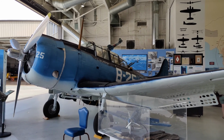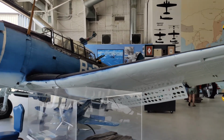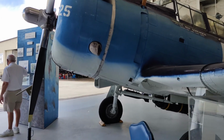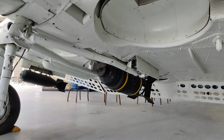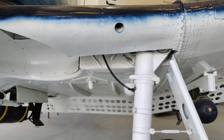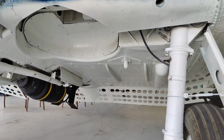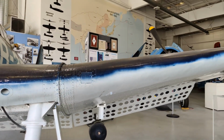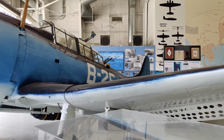This one here is a Dauntless SBD. It's a dive bomber. And basically what it did was it carried one large bomb, as depicted right here, underneath. And in some cases, additional bombs, there and there. And you could see the flaps on these things have holes in them. And basically what these aircraft did was they went on almost a vertical dive going down.